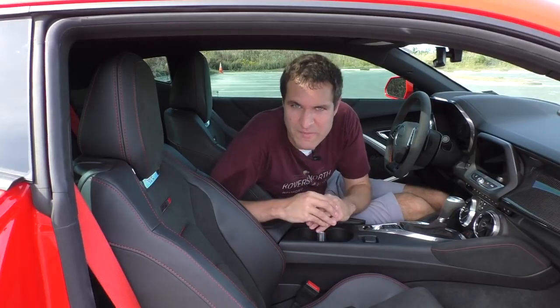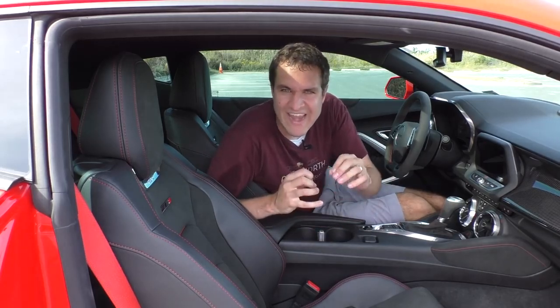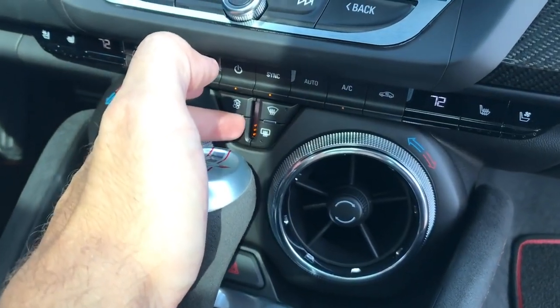And speaking of interesting climate controls, another one is the way you adjust the amount of air that comes out. It's kind of cool. It's just a little button you push, just like in every other car, turn it up or down. But what I like is the little tiny orange lights that display exactly how much air is coming out. For some reason, it's a really cool little detail, a little different than every other car.